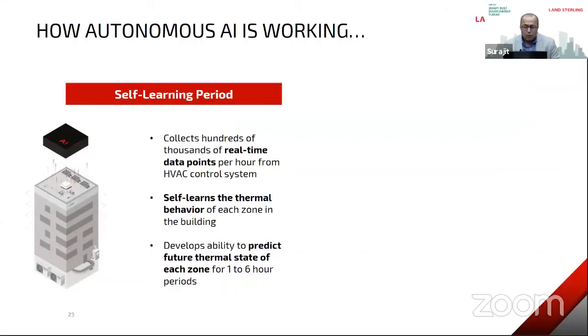So let's look at how this Brainbox AI really works. What does it really do? As you can see, Brainbox AI has a self-learning period. Once it is deployed in the building, deployed meaning once it is connected to your building via your BMS, it then undergoes a self-learning period. How long is the period, you might be thinking? Generally, it's around 2 to 3 months. It really depends on the scale of your asset.